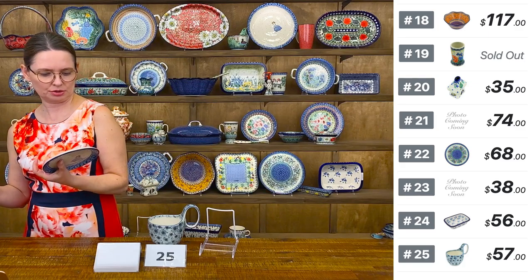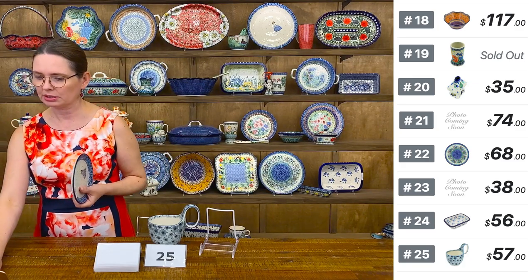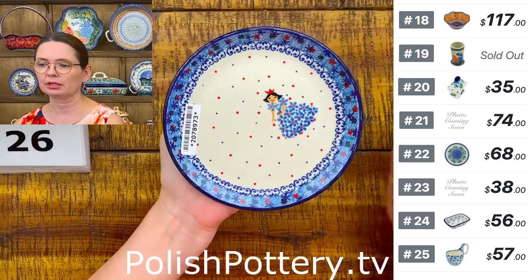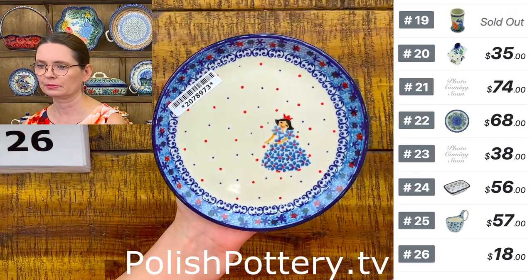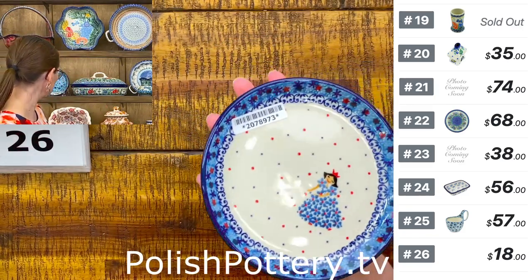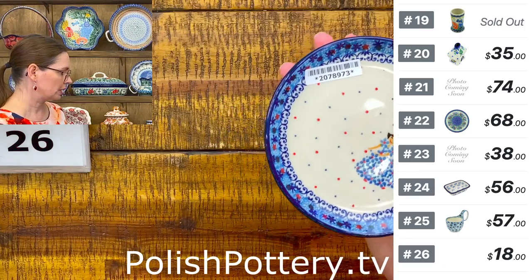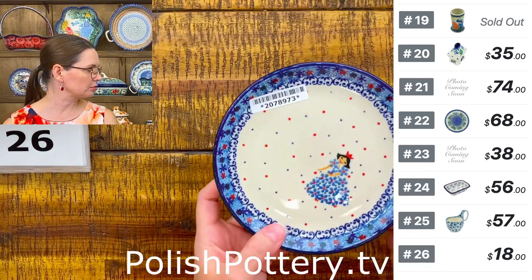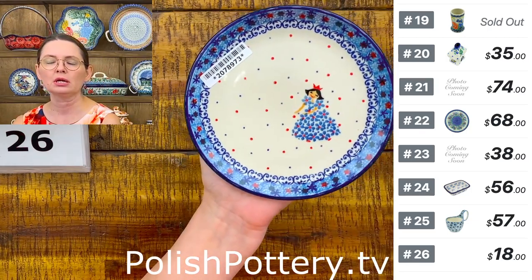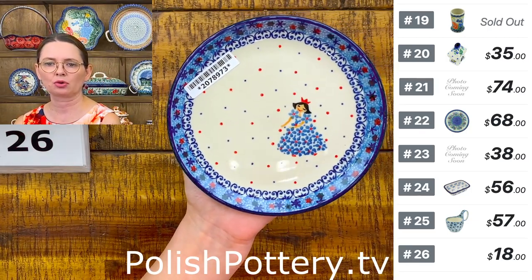This is going to be 6.5 in diameter toast plate. Do you have more pie plates tonight? Pie plates? Do I see any pie plates behind me? Just the one. I don't see any more anywhere else. Yeah, so just the one, but I can add more after the show.